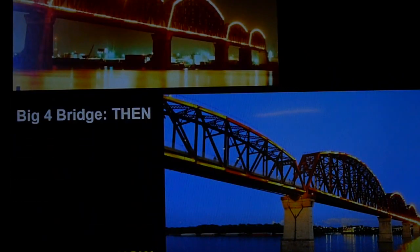We saved the old Big Four Bridge. That's what it looks like now. It's a pedestrian bridge. But some of you may recall, WLRS Radio used to own it, and they had a big sign up on it as well. So the bridge has changed also.